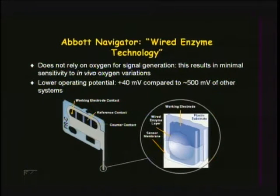There's another one on the market from Abbott Diabetes outside of San Francisco. Their device is called the Navigator. They were actually the last ones to be approved by the FDA. And for purposes of CME, I should point out all of these devices are approved by the FDA. Now, this one is different in that it does not rely on oxygen for signal generation, and therefore this results in minimal sensitivity to the in vitro oxygen variations.